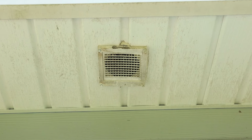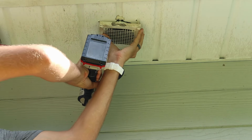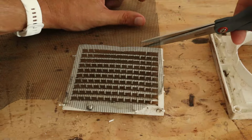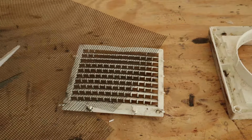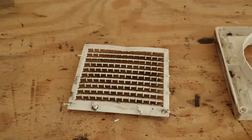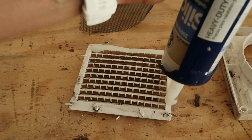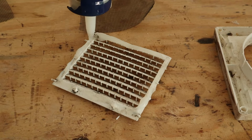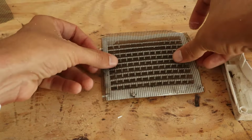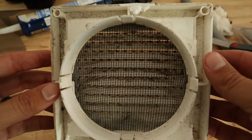The way I found to seal this off is by unscrewing it and removing it from the soffit. Then I take regular patio screen that you can find at any home improvement store and cut it to the size needed to fit into the vent cover. Once that's cut, you can take a caulk gun and go around the whole perimeter of the vent cover and then press the screen down into the caulk. You can also use contact cement or even a hot glue gun. Then it's done and can be reinstalled.